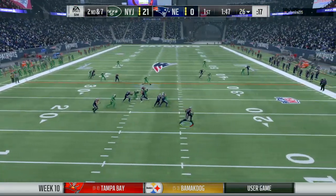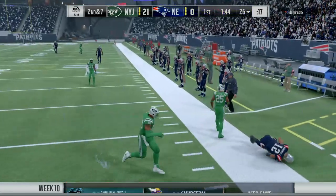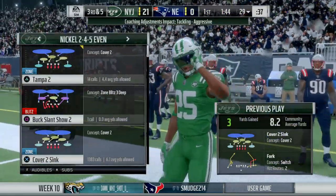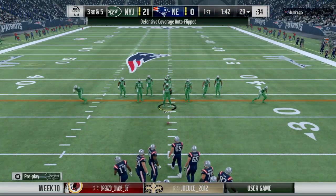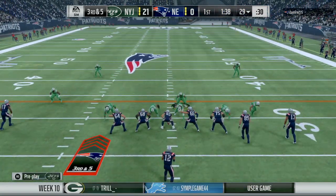Now a shotgun snap as they'll look to throw. Eluding the pressure right. They'll wind up with positive yardage. It's a gain of 3, but now it's 3rd down. Okay, he's not going to get the first down, but this is still a nice job of buying some time and then running to get to the sideline and get out of bounds and avoid the big hit.